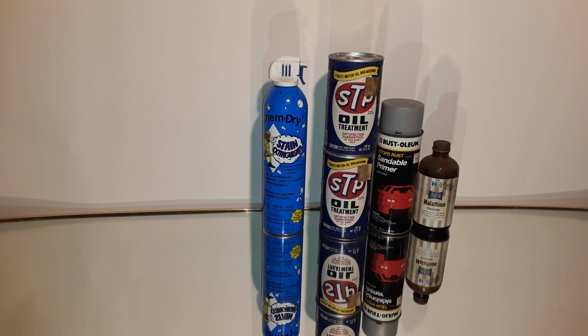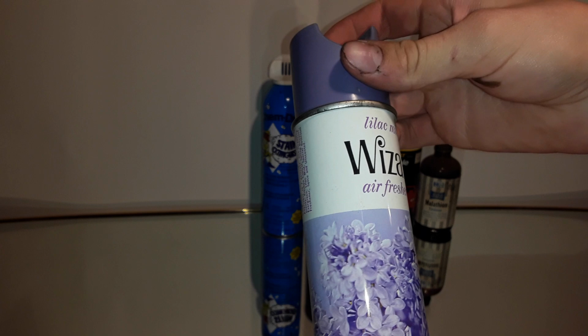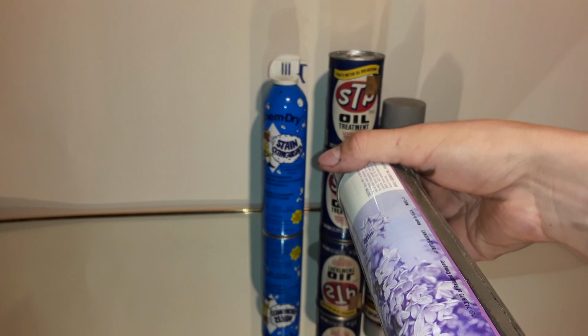Okay, next thing I have here is an old container of air freshener by Wizard. I believe I saw one of these before months back in that abandoned house from the 1800s. It looks like the same product, except I think the one from that house was a bit rusty.